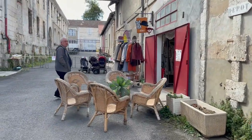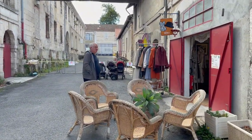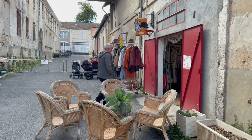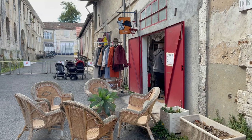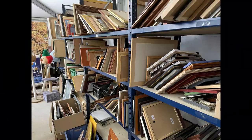Stop after lunch is Emmaus. He looks so happy. This is the one in Angoulême where I found the curtains, and it's massive. And I'm going to try and pick out some great stuff to show you.